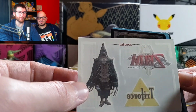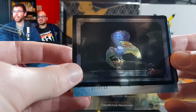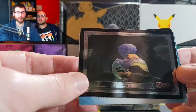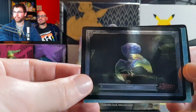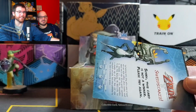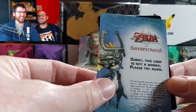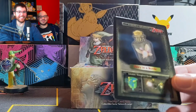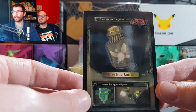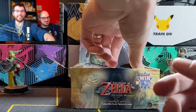Once I start seeing repeats of the tattoos, I won't spend too much time on it. This card, I actually have pulled this one before, Thief, but he's a little bird that sells you lantern oil. And yes, you can steal the oil and not pay for it, and he'll call you a thief. All right, we didn't win the contest, and then we get a fairy in a bottle. I like the glow of these silver foil cards. Yeah, they look really nice.